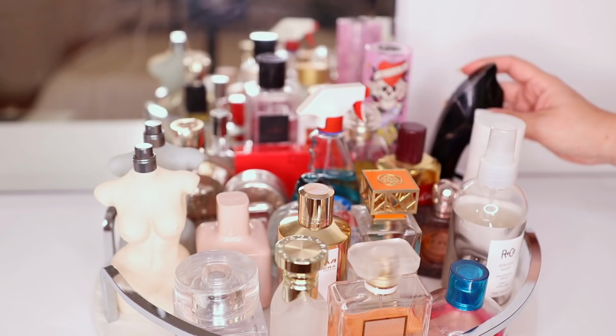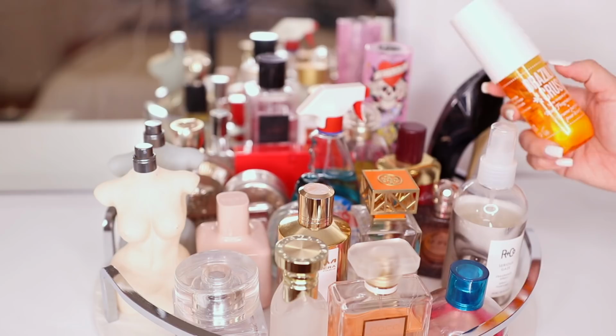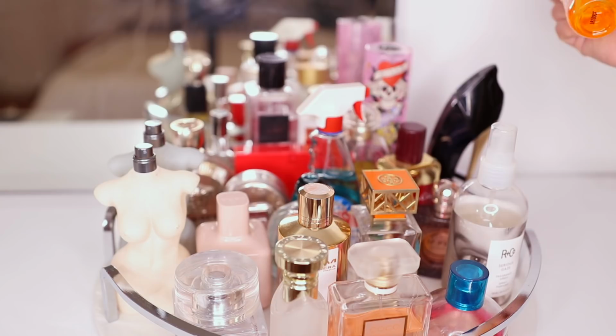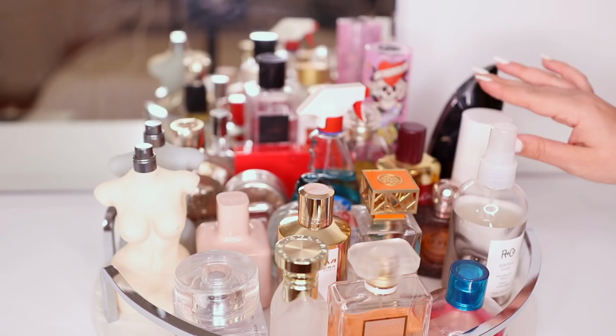This is actually a body splash. This is Sol de Janeiro Brazilian Crush. If you like the scent of their Bum Bum Cream, this is pretty much that in a perfume. I like wearing this, again, to the gym when I'm running around. I don't want to spray anything too expensive, or I wear this to sleep too, because it's very comforting and soft. Smells like a Brazilian beach. It smells so good.